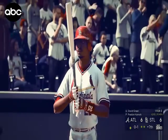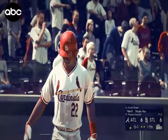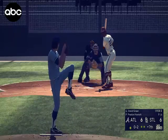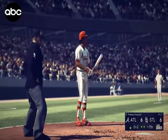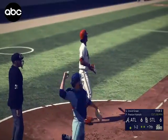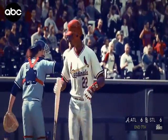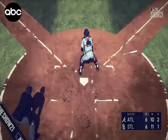Into the box now, David Green. 0-1 the count. From the belt, kicks and deals. A swinging strike, and now it's 0-2. 2 out with the possible go-ahead run at first. And here's a ball hit in the air. And this will wind up a foul ball. Now another 0-2. A little bit off the outside. It's 1-2. Swing and a miss, and that's out number 3. Two hits here in the inning lead to a run for the Redbirds.